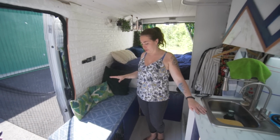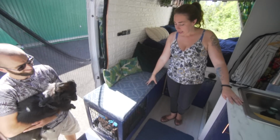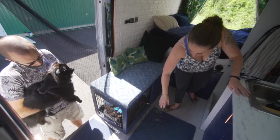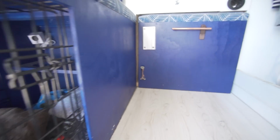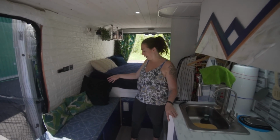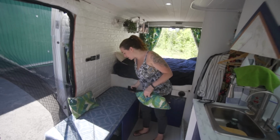Our main concern was the safety of the dog when we will be on the road, and he's been crate trained, so we wanted to add a crate to our build. We figured out that the best way of adding it without losing too much space was to make it also our sitting area, so our bench, and also a bit of storage.